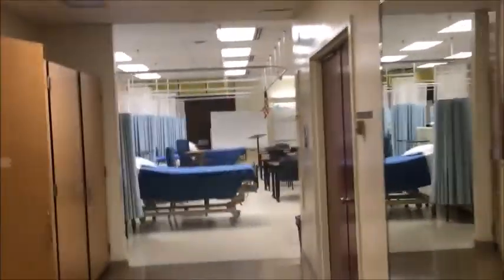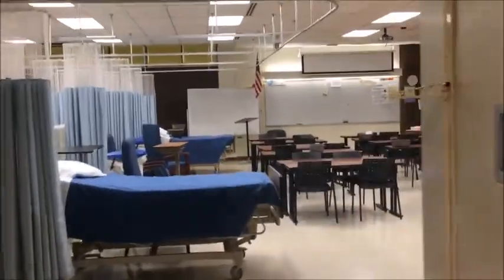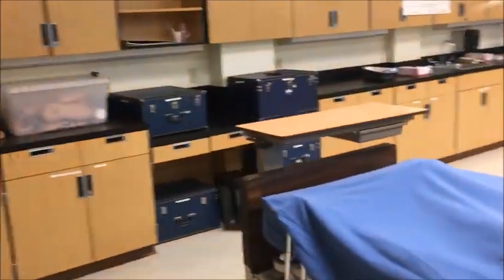The next area is our simulation lab area, where students have an opportunity to work in a hospital-like setting and to do some high-tech simulations using our computer dummies.